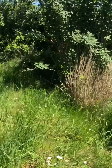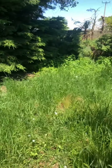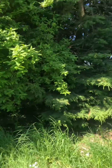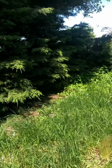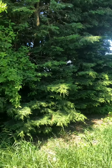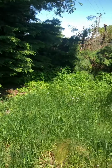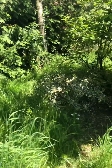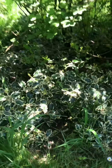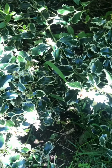So that's pretty cool. So there you have it, guys. This is my new garden. So I'll try and keep you updated. Big old tree, which I think we'll have to sort of trim up a little bit. Maybe later on though, and see what happens. Oh, ponytail grass. And last but not least, the lovely variegated holly, which has sort of fallen over a little bit, so I'd like to try and pop that up and get that going again.